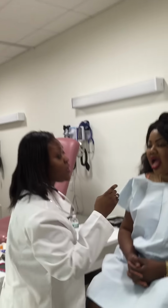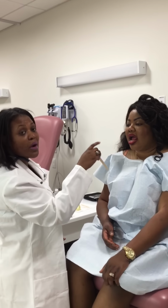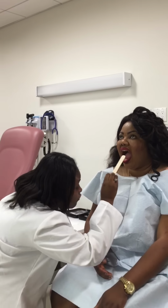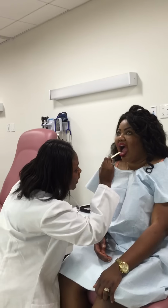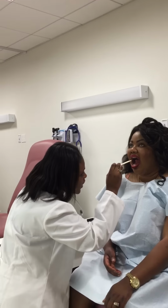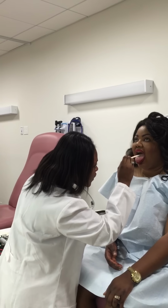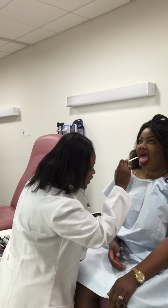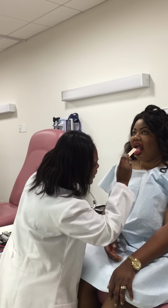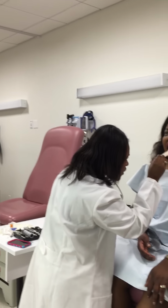All right, I'm looking at the tongue. It's rough, but there are no white patches. The hard palate is hard and it has a rough edge, and the soft palate is pink. Can you please stick your tongue out and say ah? Okay, the uvula is midline and rises symmetrically. All right, I don't see any redness. The buccal mucosa is pink.